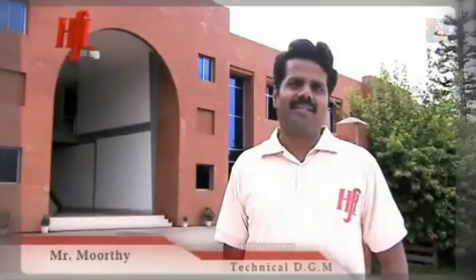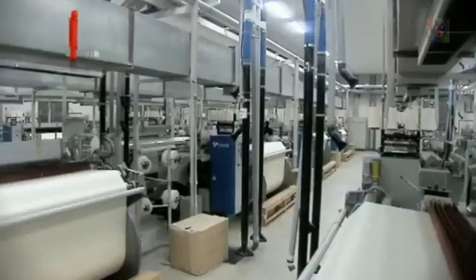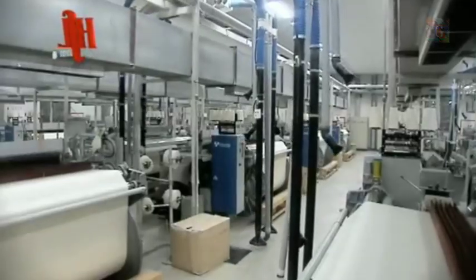We have world-class machines which are treated like our babies. We are strictly following the scheduled maintenance as per the machine supplier recommendations. That's why all our machines are still as new as they were. Even after 8 years in production, our machines are still capable of working at more than 90% efficiency.